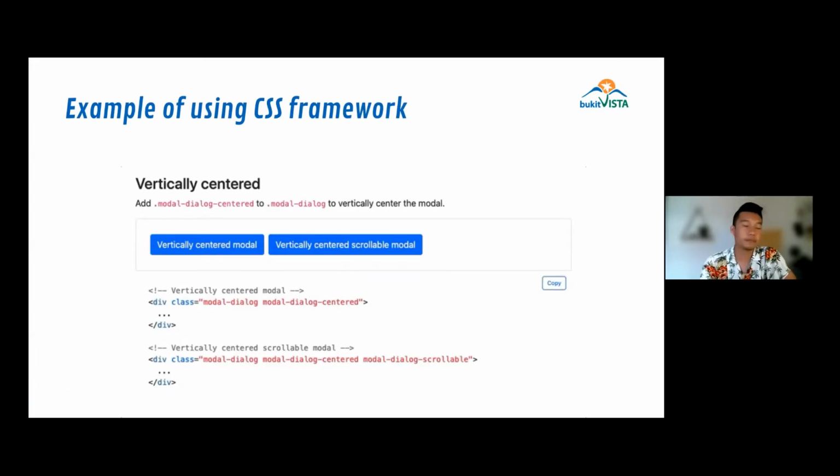But if you are still learning, I strongly suggest that you actually write plain CSS by yourself, just to understand the basics of CSS first. But if you're working on a project, you can use these frameworks. Like this is the example, right?